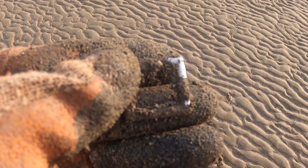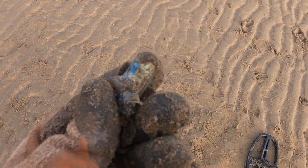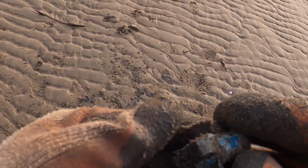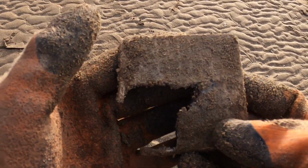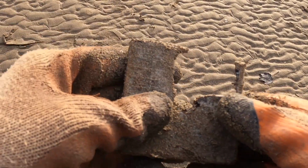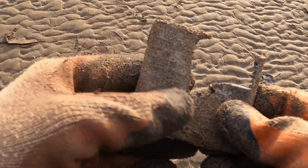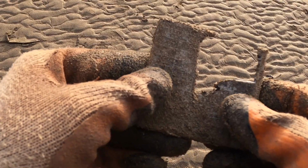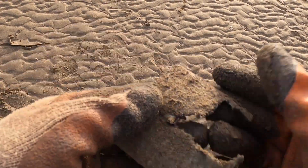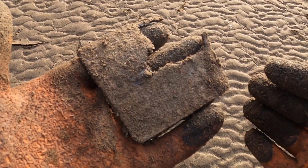Cool. Moving on. And that's something that really annoys me when I find pieces of battery lying around on beaches. Batteries should not be thrown away like that. Okay, moving on. Well, this is now the second one of these that I've found. I have no idea what they are, but it's heavy like lead and it's flexible like lead, so this could be an interesting area if lead is collecting here.